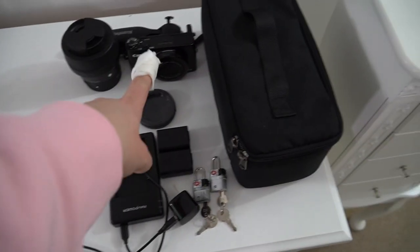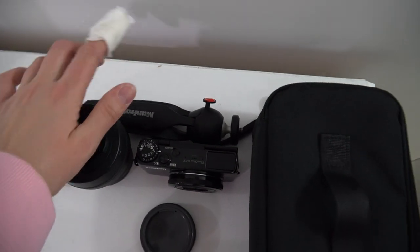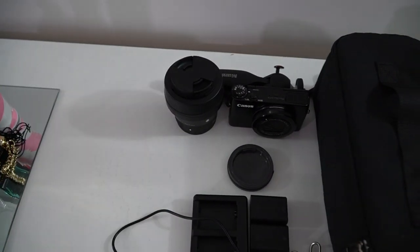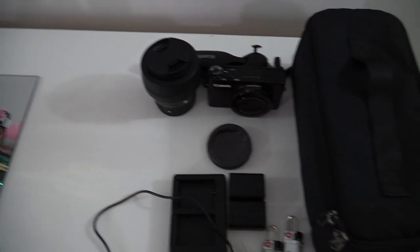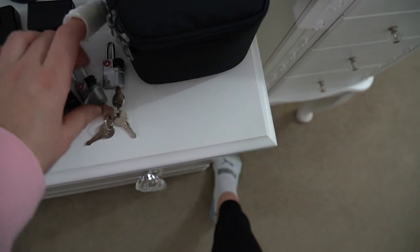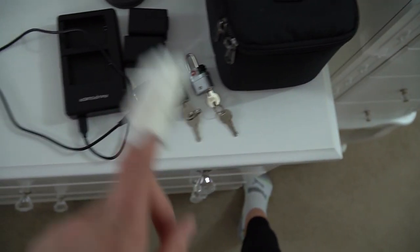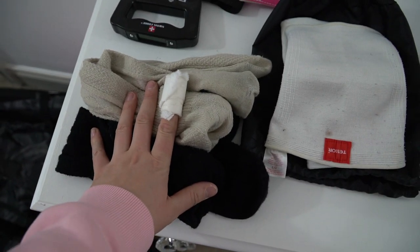And then I have my vlogging camera, my little Manfrotto vlogging tripod. One lens, the other one I'm obviously currently filming on right now. And then I have the lens cap for that. Extra batteries, the adapter, two TSA-approved locks for our luggages. So Kieran will be using one, I'll be using the other. The cute socks I was talking about earlier for my going out outfits.